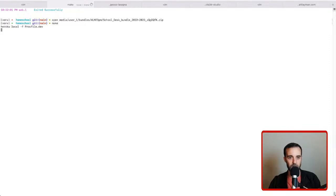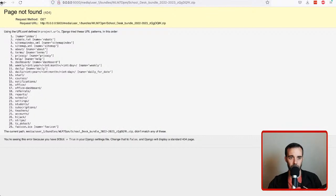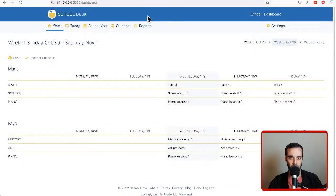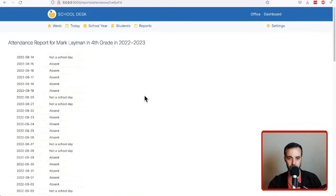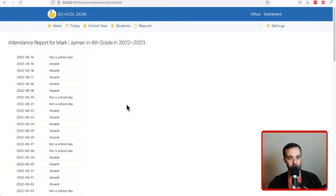So we'll start here, load up the website. We'll go back. Oh gosh, where did it go? We'll go back to the site, see which report we need to look at, and then we'll look at the admin tools that are comparable. I need the report that was multiple pages. Not all of them were doing that. No grades yet, so that's not the one. The attendance report. Okay. This definitely will have enough to have multiple pages on the PDF.